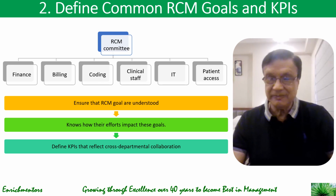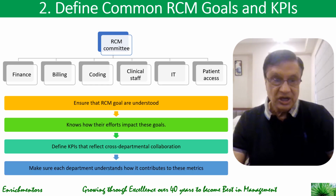So set shared KPIs. Define KPIs that will reflect how good the cross-departmental collaboration is, right? And using this, you can make sure that each department understands what these are, and you can know how well each department contributes toward these metrics.